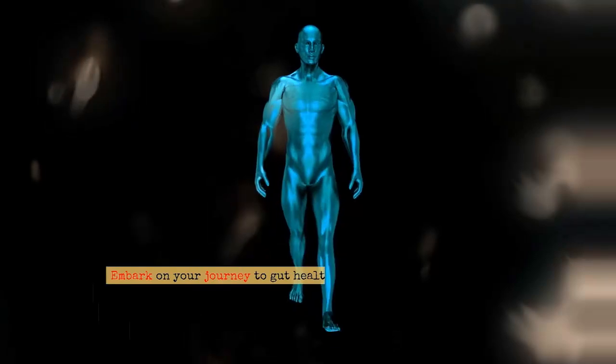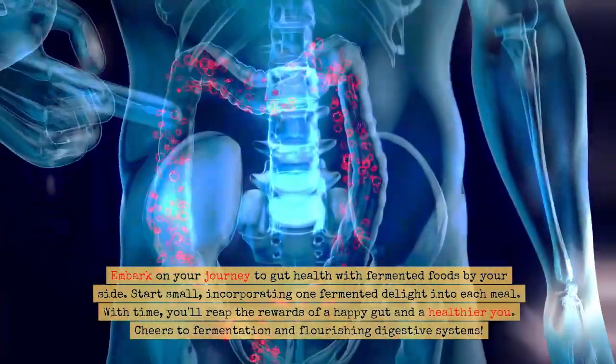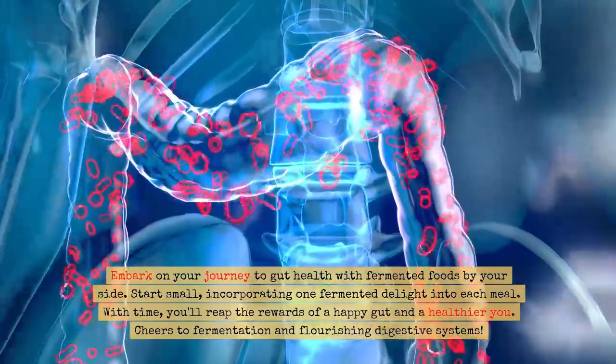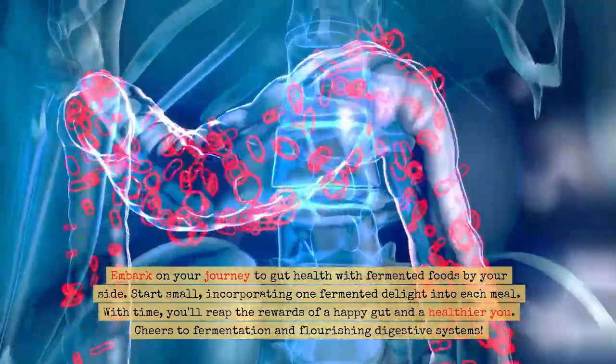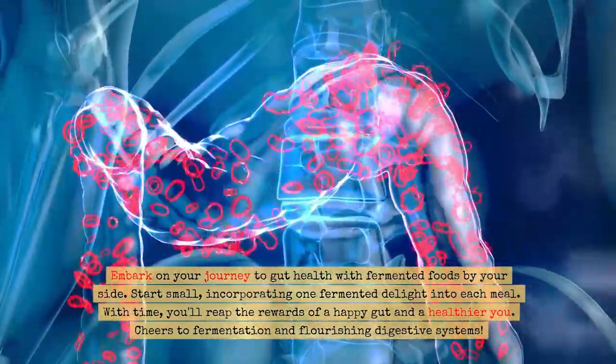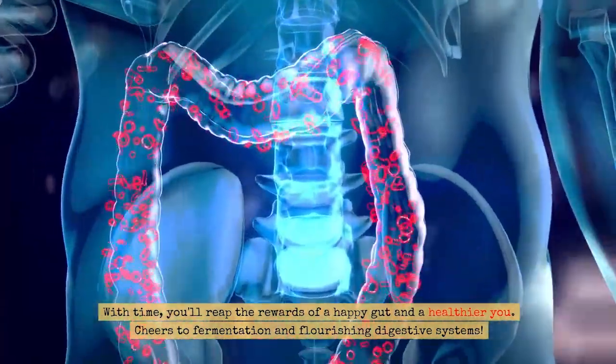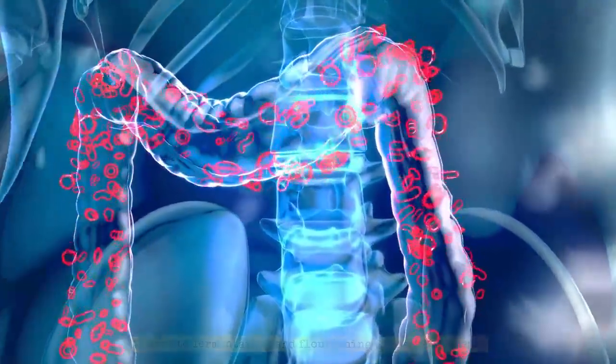Conclusion. Embark on your journey to gut health with fermented foods by your side. Start small, incorporating one fermented delight into each meal. With time, you'll reap the rewards of a happy gut and a healthier you. Cheers to fermentation and flourishing digestive systems.